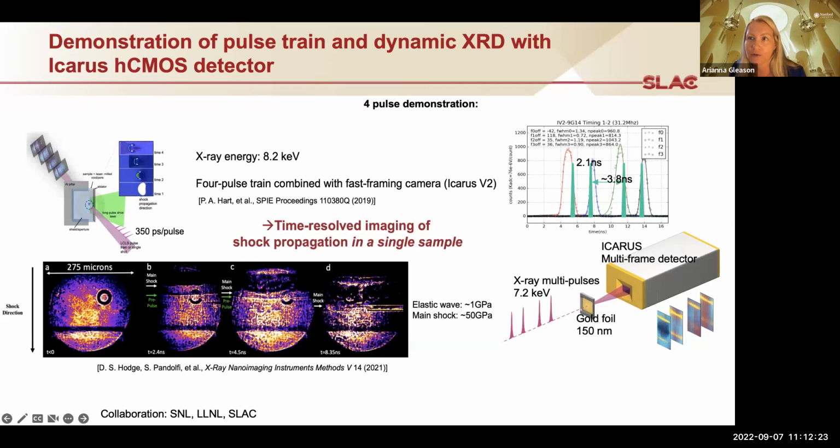So here I show work that we did several years ago. First of all, on the right-hand side, using this 4-pulse train, the spacing between the X-ray pulses is a few nanoseconds, but the detector, this Icarus, is a hybrid CMOS detector built in collaboration with Sandia National Lab and Livermore, deployed at SLAC to look at hard X-ray diffraction and imaging. And so we did a small study on gold, but then later on in the talk, you'll hear more about how we're leveraging it to do in situ imaging of a shock transiting a feature.